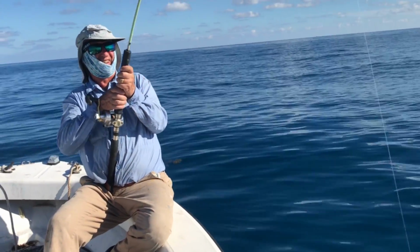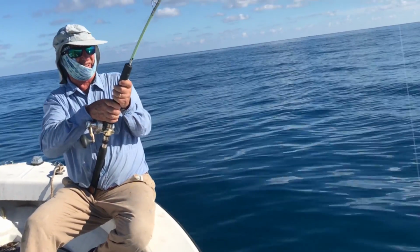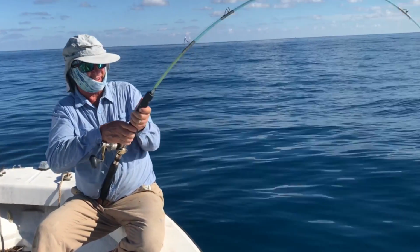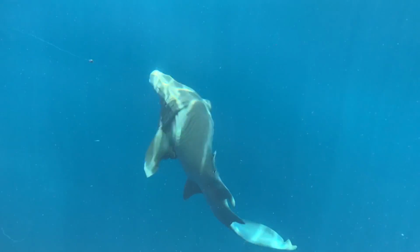Bending that rod. Got him up. Keep him up. He's pointing up, so you guys got to reel down quick. Now he's pointing down. He's up. Oh my god, look down at the size of him. He's up. Fred. Down. He's a monster.